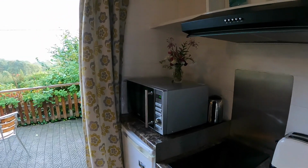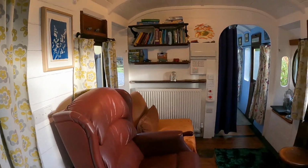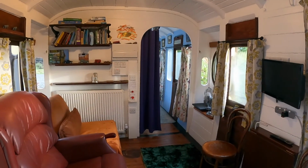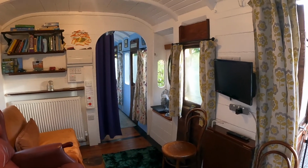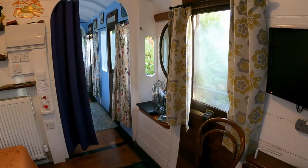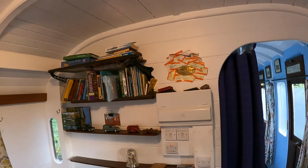Cooker, microwave, fridge and freezer, which is really good. We'll go outside in a mo, but the living room has a recliner chair and one that folds into a sofa bed, because this is an adapted cabin carriage. We booked late, it was all that was available, but it's quite interesting to see anyway. We've got a TV, a fold-up table and 2 chairs there, a fan which you will need if it's summer because it's warm, and some lovely features in these old carriages that are genuine.